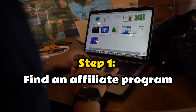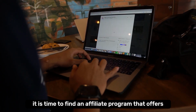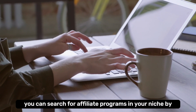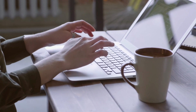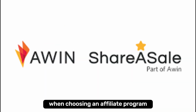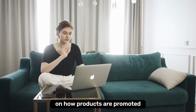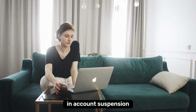Step 1. Find an affiliate program. Once you have chosen a niche, it is time to find an affiliate program that offers products you can promote. You can search for affiliate programs in your niche by typing your niche plus affiliate program in Google. Popular affiliate programs include Amazon Associates, ClickBank, and ShareASale. When choosing an affiliate program, read the terms and conditions carefully. Some programs have strict rules on how products are promoted, and violating these rules could result in account suspension.